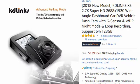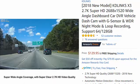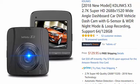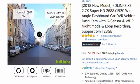Superior night vision. The 6-glass lens design and wide dynamic range, WDR, give you high-definition video recording both day and night. What's more, you'll enjoy a digital 2.7K 1520p Super HD front camera for full HD coverage.